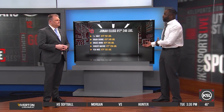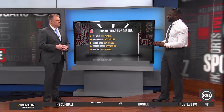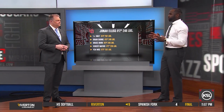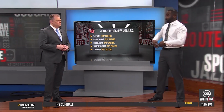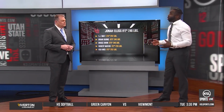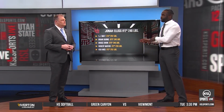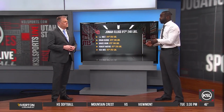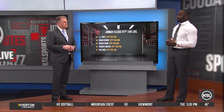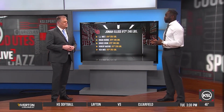You know, he could play D-end, but I see him as a 3-4 defensive end in some of these schemes because of the way that 3-4 uses their outside linebackers. They can drop in coverage. They can stand over the middle of the center. They can be all over the field. That's where Jonah Ellis lies. He can play on both sides of the line of scrimmage, from the right side to the left side. He can play on both. And so I love his versatility, and I know a team is going to love to see that.